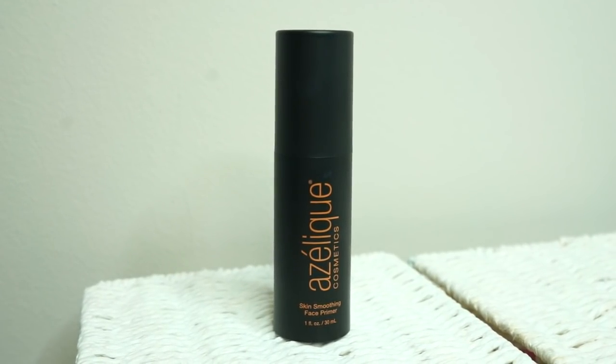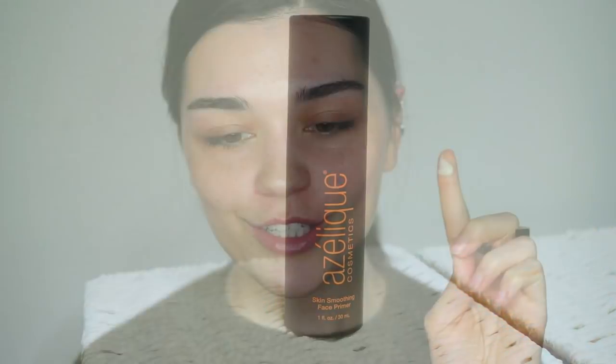I think that's fantastic. So I'm starting this routine with the Azelique Skin Smoothing Primer, and this comes in this black packaging, really sleek, really nice, with a nice pump. And this is the primer itself. It's quite creamy, and I feel like it's definitely more like a lotion than that dry silicone kind of primer. Since this is more like a moisturizer, I will apply it all over, but of course applying more on my T-zone.